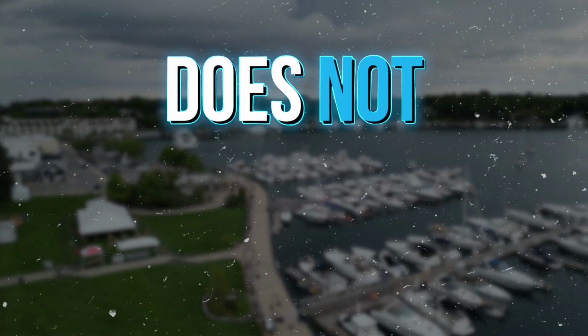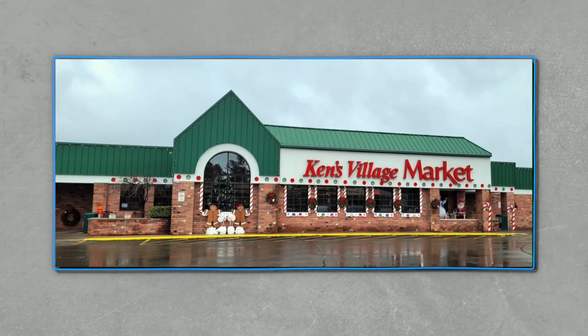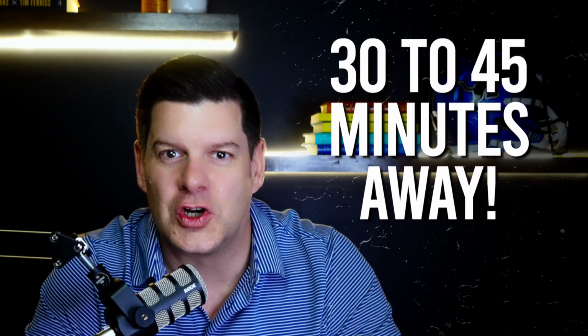Number 2, Indian River, although it is growing, does not have the same amenities that a place like Petoskey, Gaylord, or Traverse City has. They don't really have any big box stores, although they do have a Spartan grocery store called Ken's Village Market, which has the best donuts anywhere in northern Michigan. But outside of that, if you need something specific, you're going to have to be traveling 30 to 45 minutes away to one of the larger areas to find it.